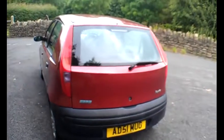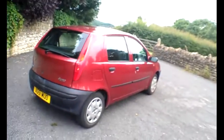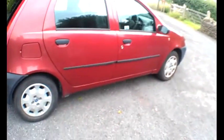It's got the rear wash wiper and a high level brake light on the 51 plate, but it is 2002. Just 2 keepers, Europe car plus 1 private keeper since 2003. We'll come to a little bit of documents a bit later on. Right, let's run around anything you need to know about it.